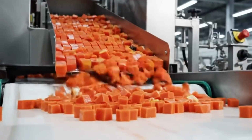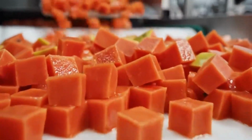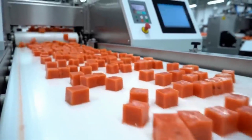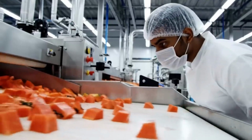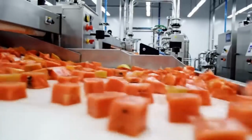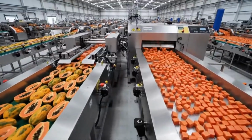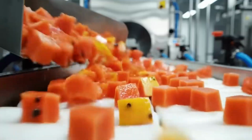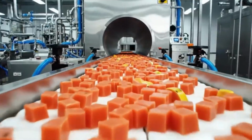Uniform papaya cubes emerge, a testament to the machine's state-of-the-art precision. From halved fruit to perfectly diced portions, automation ensures consistent quality and efficiency. This technological marvel processes thousands of papayas hourly, readying them for their next transformation.